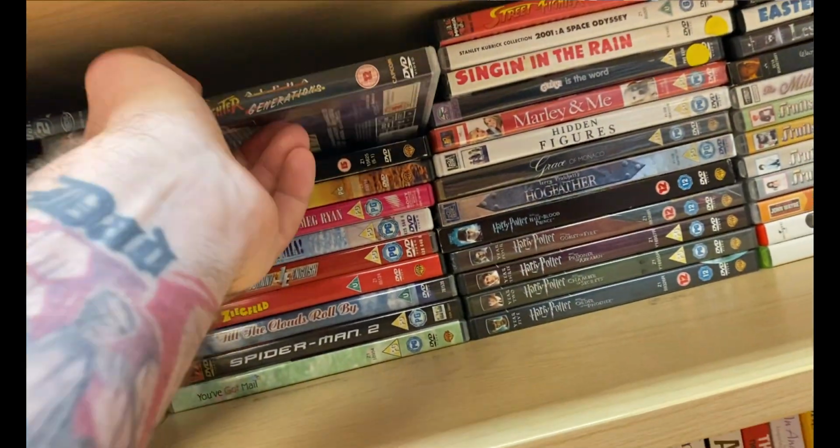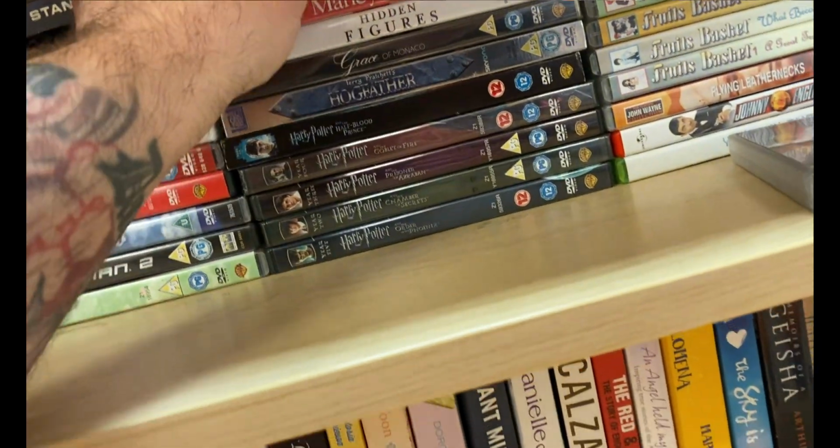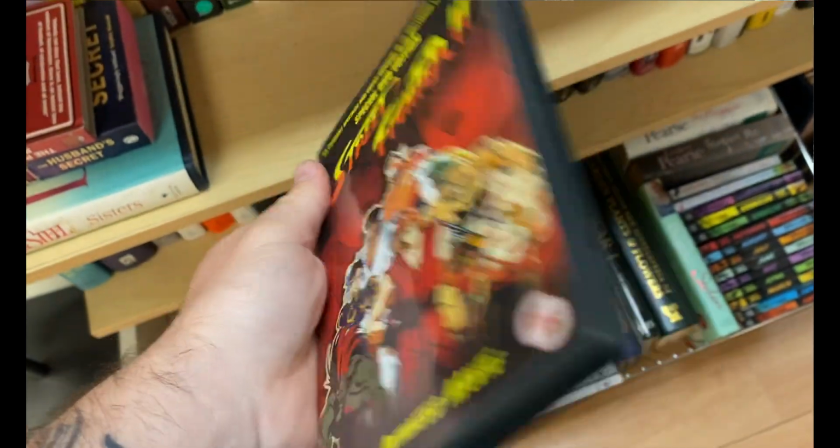Saw some DVDs though that were definitely worth picking up for the collection. Some Street Fighter animated stuff here. Very, very cool. I love stuff like this, game related, like cartoon DVDs. I just love stuff like this. Always going to pick them up. Yeah, so great to pick them up.